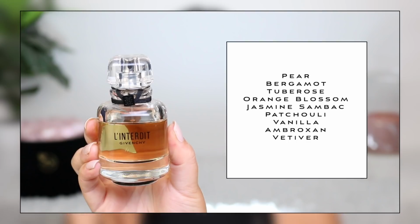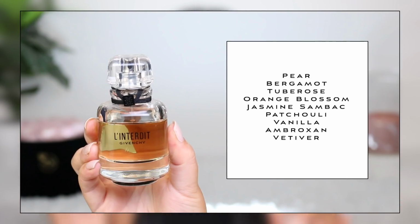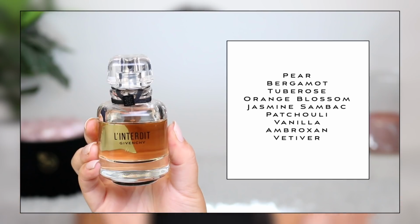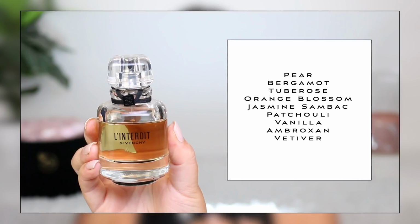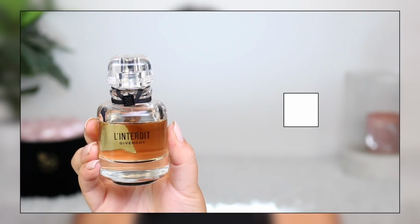Then the first one that launched that got me into this whole scent is Givenchy L'Interdit, just the original EDP. This is the lighter of the three. Probably more people would gravitate towards this one just because it doesn't have the intensity of the Intense or the warm spicy quality, which some people might not like, but this one I feel like is more universally appealing. If you like white florals and you've not checked out this fragrance already and you've been watching me, what are you doing? Honestly, you got to check this out, because if we are fragrance twins, you're gonna love it.